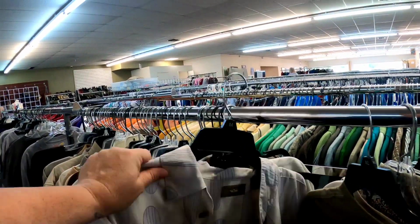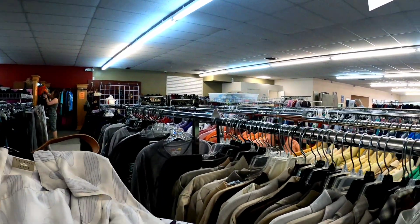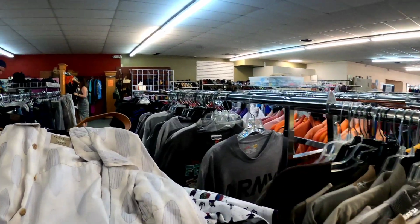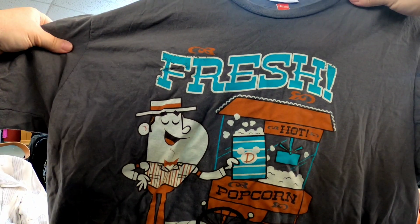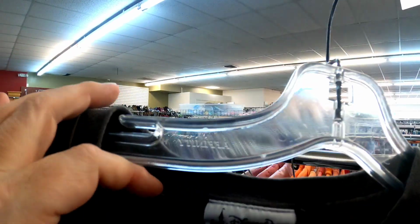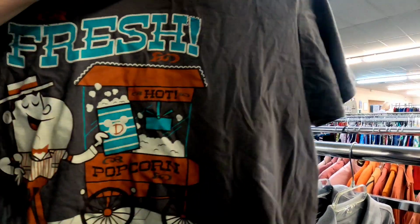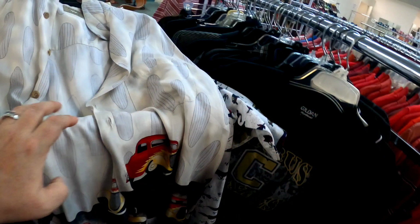And then here's another one. Again, these Hawaiian shirts do sell. It is summer, and this one had those hot rods on the bottom, along with surfboards. So I will be able to keyword this one very well when I am listing items. This fresh t-shirt caught my eye because it was Disney Parks, but I didn't see any ride or anything, and I ultimately did end up putting that back.